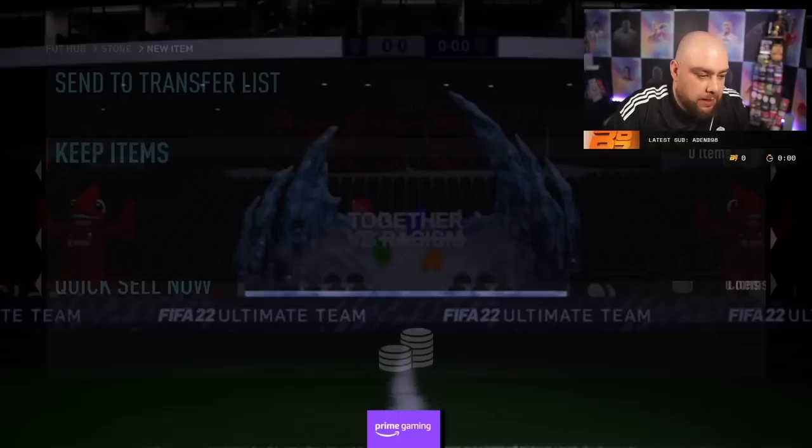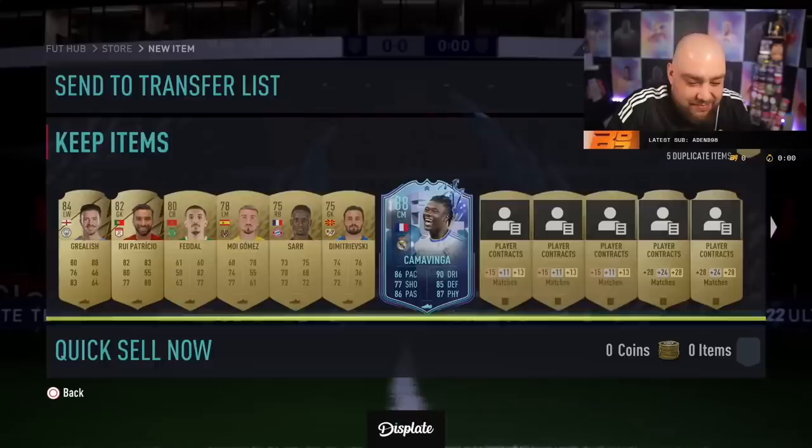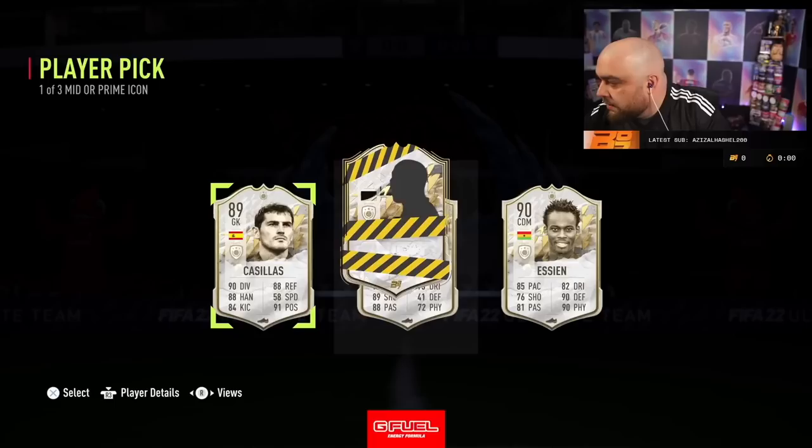Ruben Dias. Untradeable as well. Pray for Puyol. Come on, son. Camavinga. Bloody hell. Guys, untradeable Camavinga. Oh, my God. Who is that?